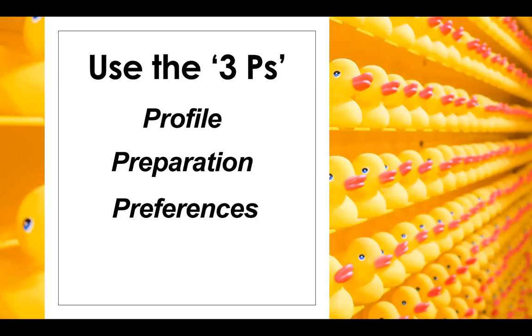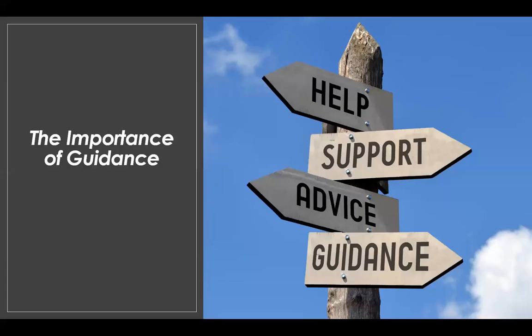So let's talk about some of the responsibilities that organizations have to ensure success. And we're going to talk about the importance of guidance. Again, if you're just saying, hey, fill out this form and good luck, you may be either helping students make big mistakes or wasting everyone's time and money.